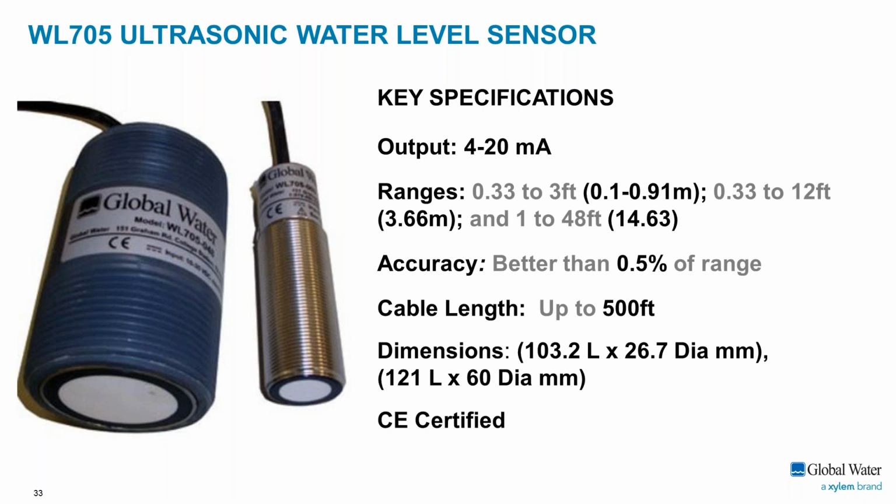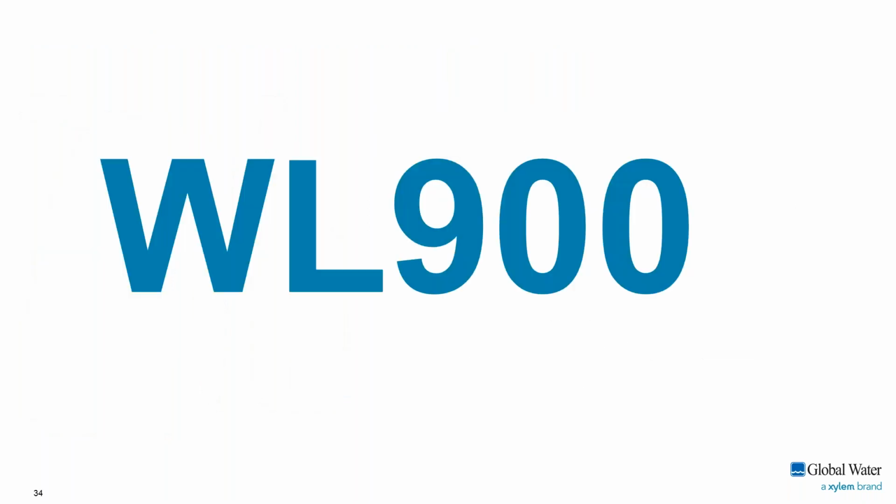The crucial thing is the cable length again, that's if you're having to bring in a supply voltage. But it has its CE certification and its dimensions are there, and it meets a lot of key applications where you just don't want to put a sensor down into the water. You need something non-contact.